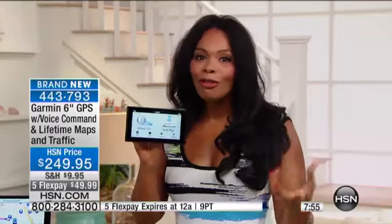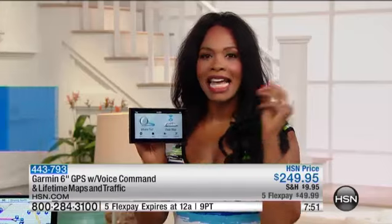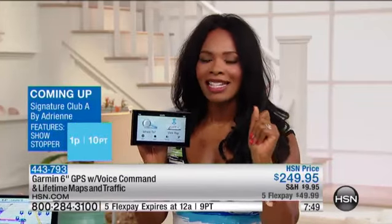Maybe you've tried others, maybe you've had a GPS. My very first GPS was a Garmin, and it's very old. It didn't have lifetime maps. I didn't want to spend the money to update them. So, for all intents and purposes, it's not really as usable as one that is as up-to-date, to the minute as this one.